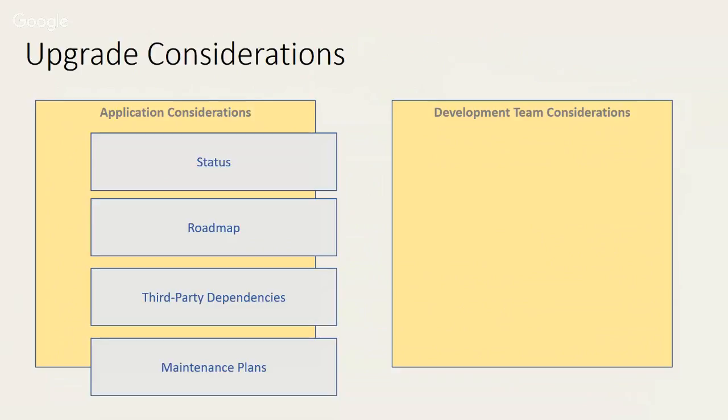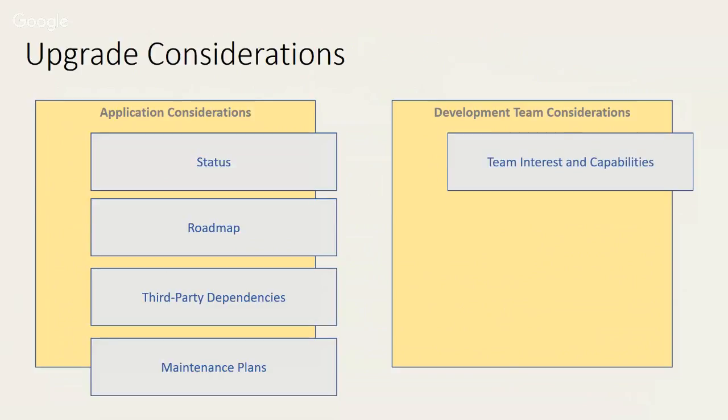The next area that you want to consider is the development team. First would be the team interest and their capabilities. Ask your team members how they feel about learning the new technology. I don't think this would be an issue for many developers who are working with Angular because they mostly love learning new technology. But you want to ask them, and it'll help you allocate resources towards the areas of work that align most closely with each developer's interests. And perhaps some of your team members are already learning the new platform, and those might be good resources to tap immediately to help with an upgrade.